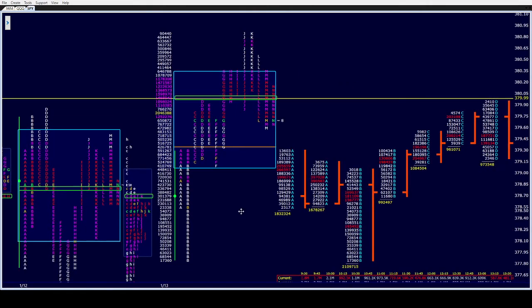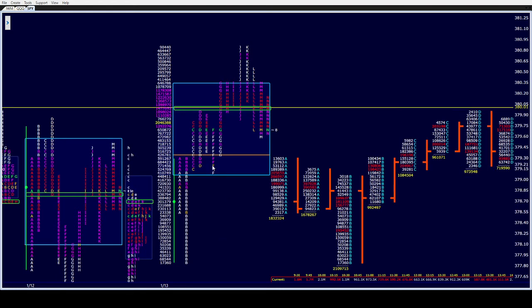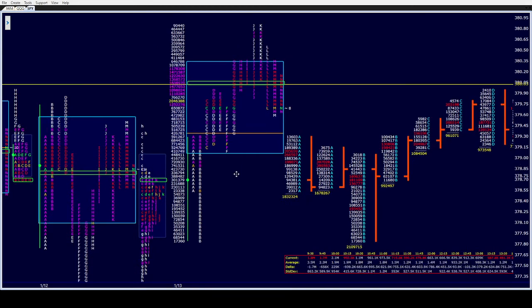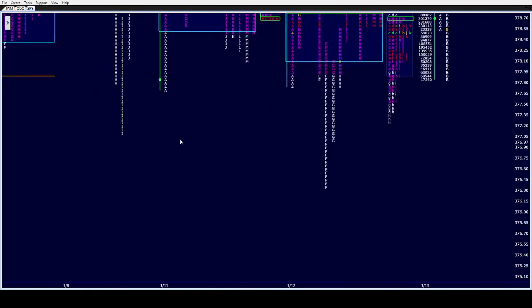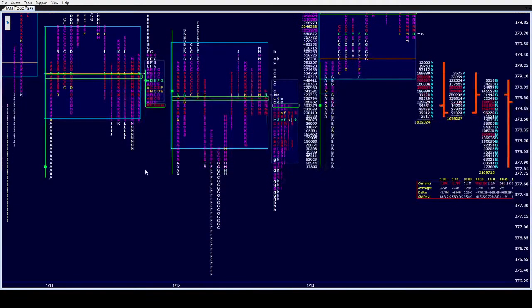Overnight all-time high. For the downside, we closed at 379.79. Our first destination is the afternoon pullback low, 379.09. So almost $1 away again. Then below that, we don't have anything to today's low of 377.85. And then 376.36 and 375.91, the bottom of the 5-day balance.